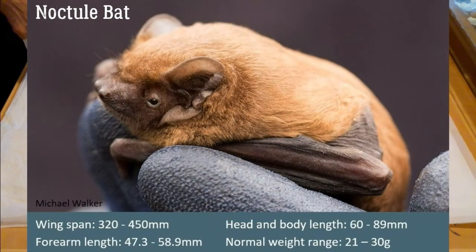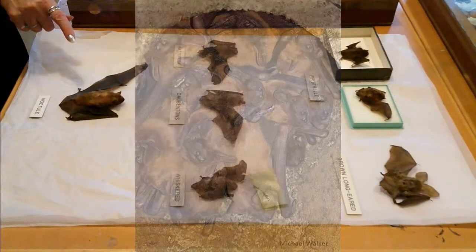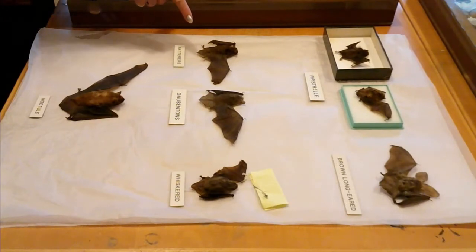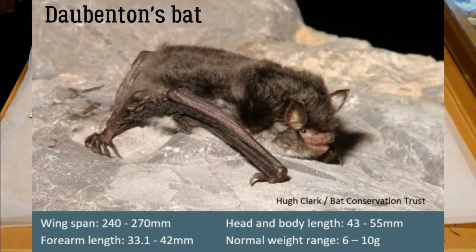It's called the noctule bat, and it lives in old woodpecker holes in trees. The natterer's bat likes to be near water to roost, so you tend to find them roosting in brickwork, in sort of bridges. And then we have a very close relative of the natterer's bat, the Daubenton's bat. And the Daubenton's bat is also known as the pond bat.